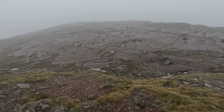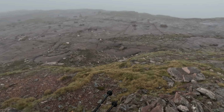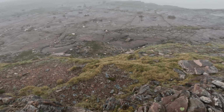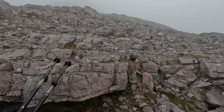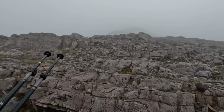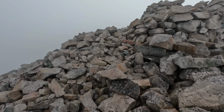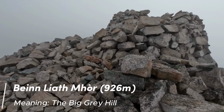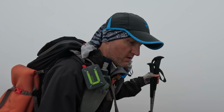I've just spotted the change in geology here. So you've got sandstone here, sandstone, and if I just swing the camera, we've got the quartzite now, the slippy stuff. Doesn't seem that slippy. Well, here we are folks, the summit of Beinn Liath, which translates to the big grey hill. They certainly got the naming right on this.